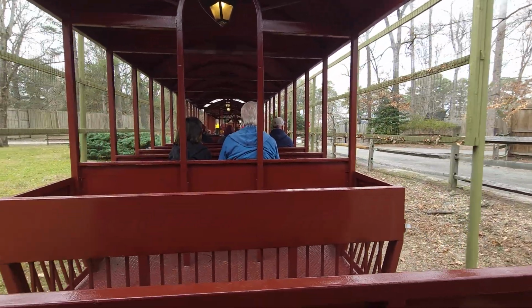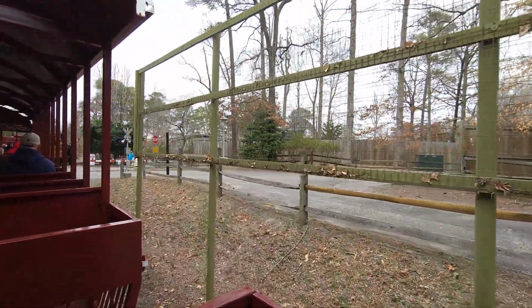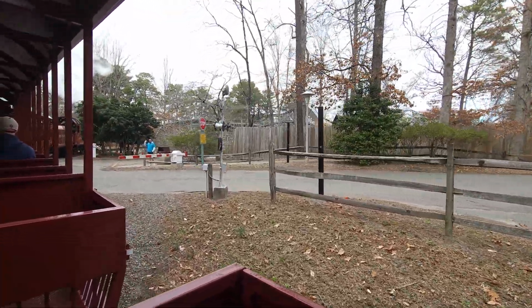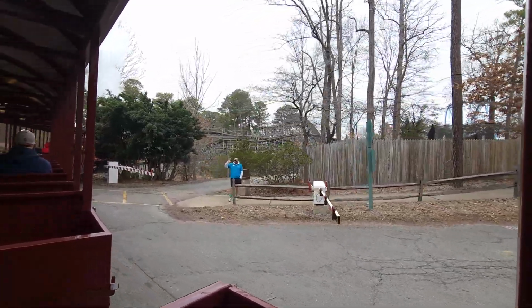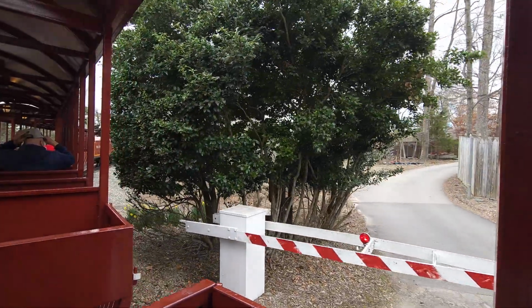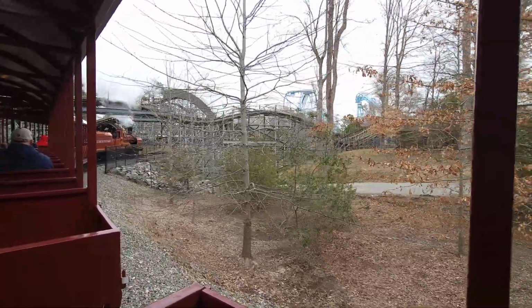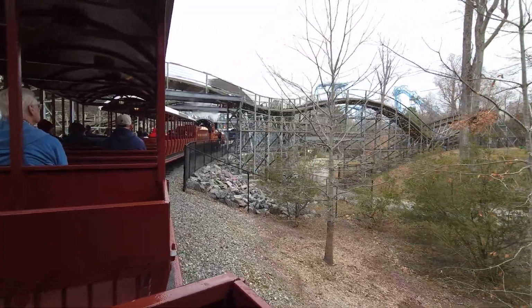So it looks like we're coming into the Caribou station, which is the one in New France, right by, as you can tell right here, Invader, which is their family wooden coaster. And there goes Invader. We actually go right under Invader.